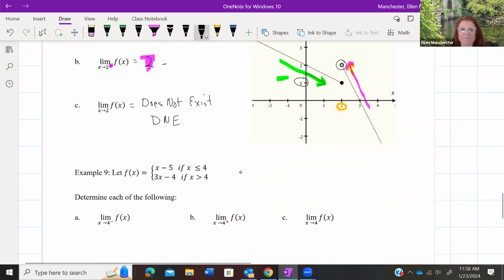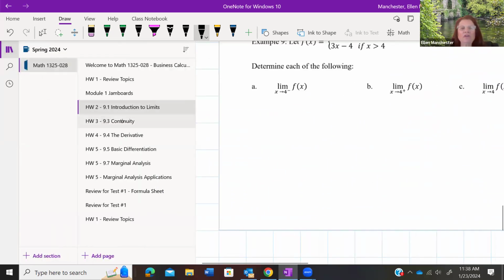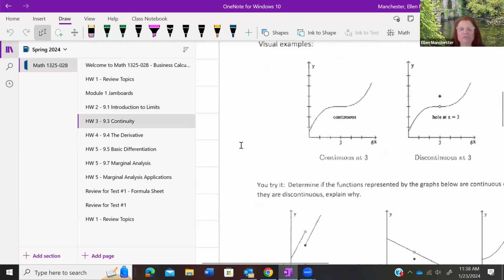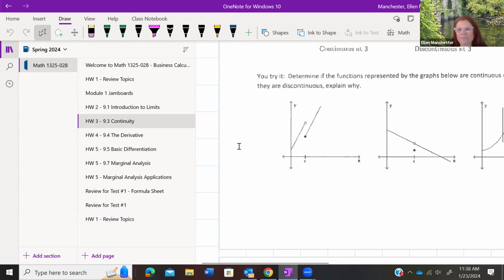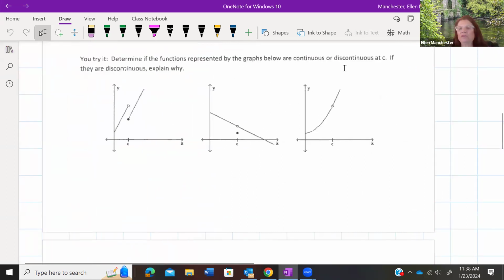Okay, so I'm going to skip over, because the good news is, I know you guys have 3 assignments due today or due Monday, but 9-1 and 9-3 are basically the same thing. Let me give you an example. We're going to stay with the graphing of right and left-handed limits, and then I'll go back to the piecewise functions.